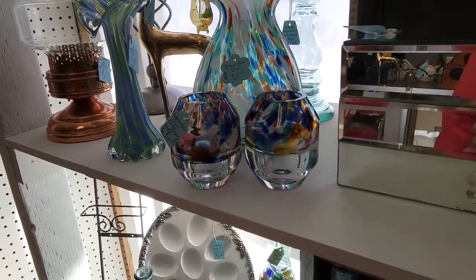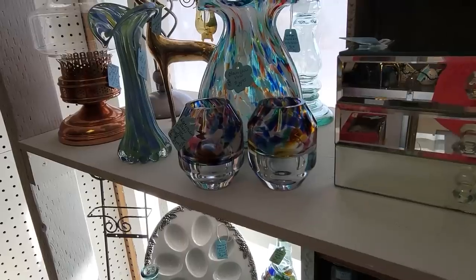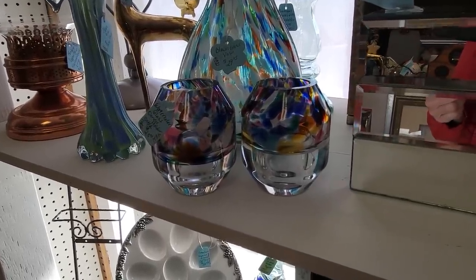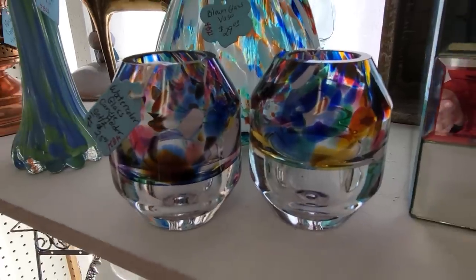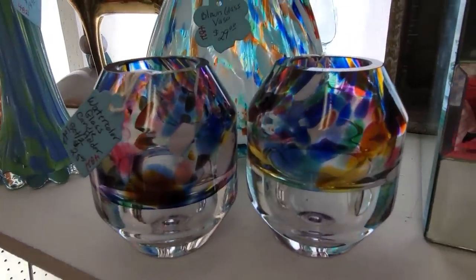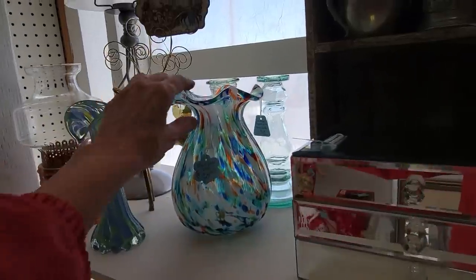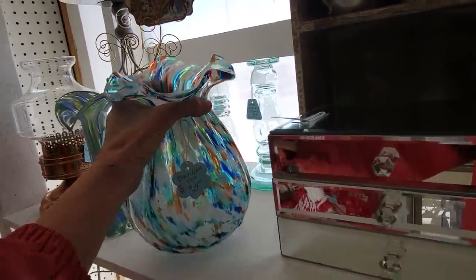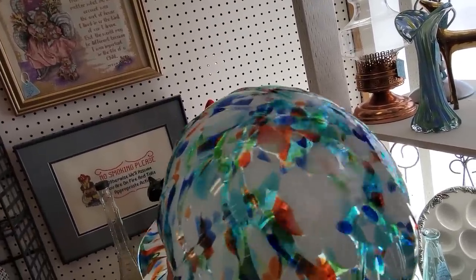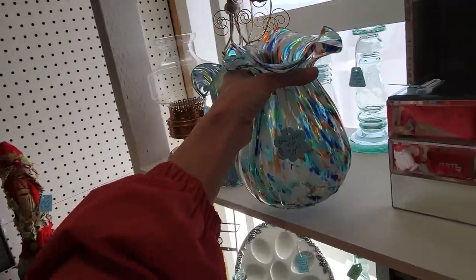I don't know. It's risky for me to spend that much and then do my $2 starts over and whatnot, but I think my glass people might take care of me on this one, so I think we're gonna get those too. The vase behind it is not as good of quality. It's not bad, it's just not as good.